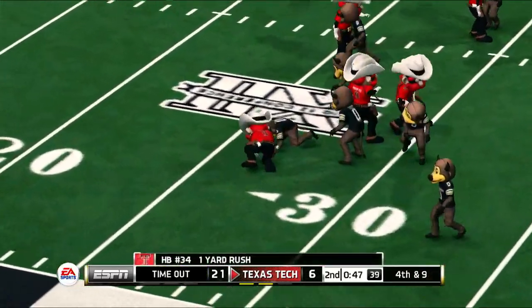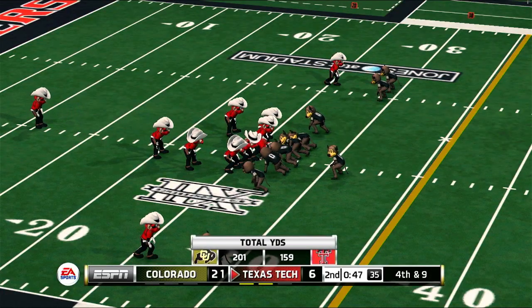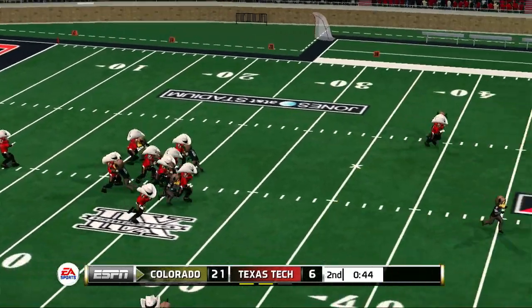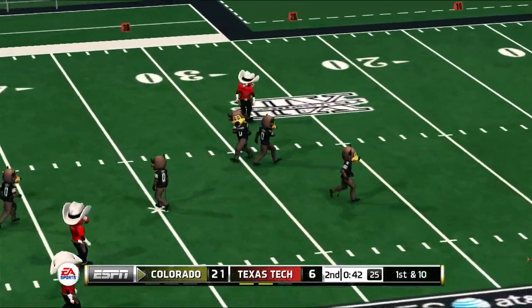He fights forward to about the 26. They might have been able to catch the defense off guard with a play action pass there. But by going to the ground, they didn't have much of an opening. He really got a hold of that one. Signals for a fair catch.